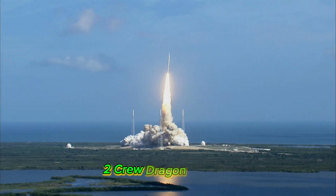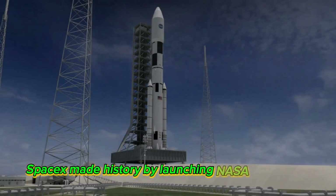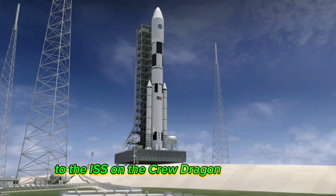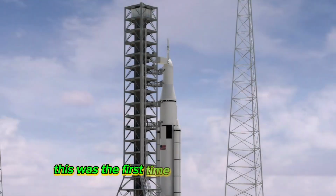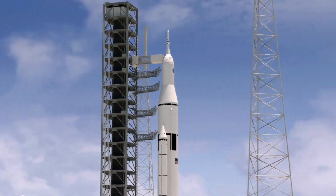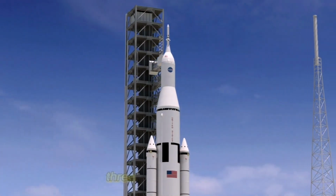2. Crew Dragon. In 2020, SpaceX made history by launching NASA astronauts Doug Hurley and Bob Behnken to the ISS on the Crew Dragon spacecraft as part of the Demo 2 mission. This was the first time a commercially built and operated spacecraft carried astronauts into space, marking a significant milestone for both SpaceX and NASA.